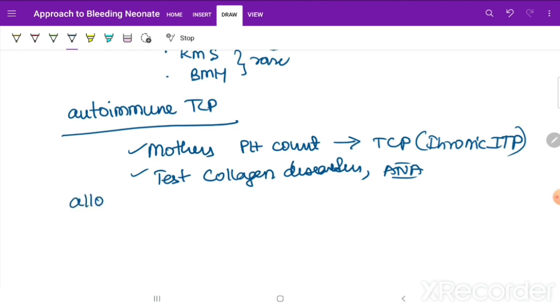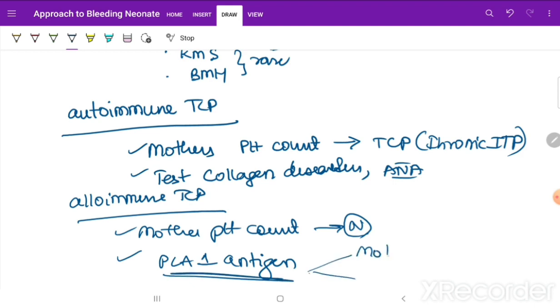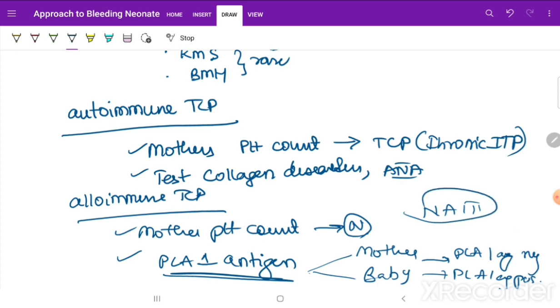If you're suspecting alloimmune thrombocytopenia, in this the mother's platelet count is done, and this will reveal a normal count. Mother's platelet count will be normal, and there is something called a platelet antigen, PLA1 antigen. Okay, platelet antigen. This should be studied in both the mother and the baby. The mother will be PLA1 antigen negative, whereas baby will be PLA1 antigen positive. So the baby is having an antibody. In this, there is neonatal alloimmune thrombocytopenia, which is called NAIT. Okay, neonatal alloimmune thrombocytopenia.